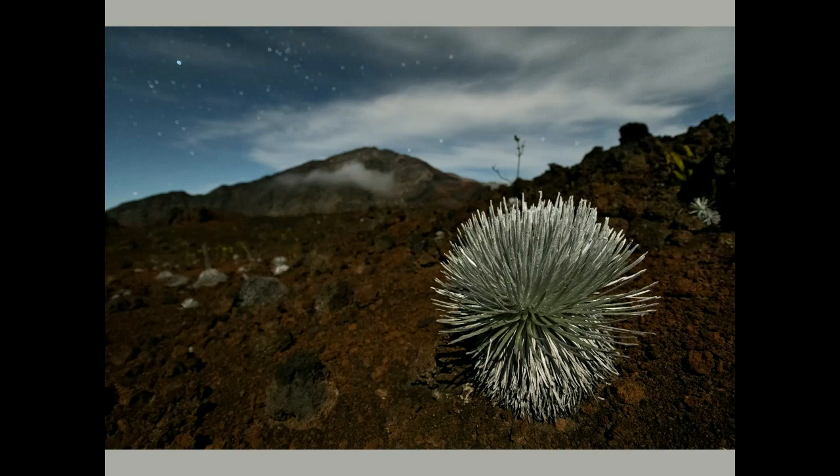Over the years, it's a sunflower that somehow adapted to the environment there, the high altitude, the super harsh sunlight, and a pretty rugged atmosphere. So it's adapted. It flowers once in its lifetime, and then it dies. It's called the silverswort, that's a common name for it, because it's very silver in color.